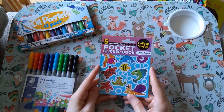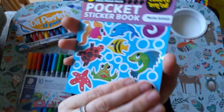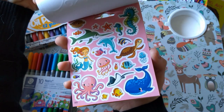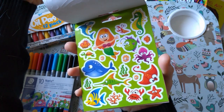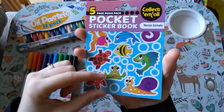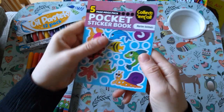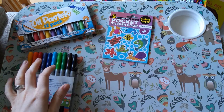She's also sent me these stickers. You know I love sea life, so these are super cute. Look at all of these. I love the stickers as well, how you get accessories. Here it comes with bubbles that I can stick on things. That's really good, because then I can utilise them in my pictures.